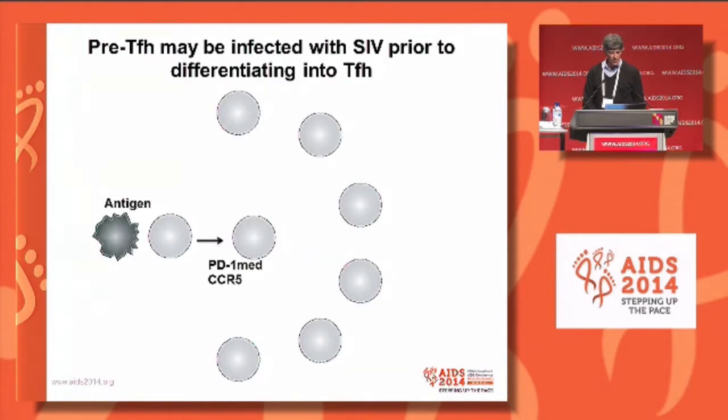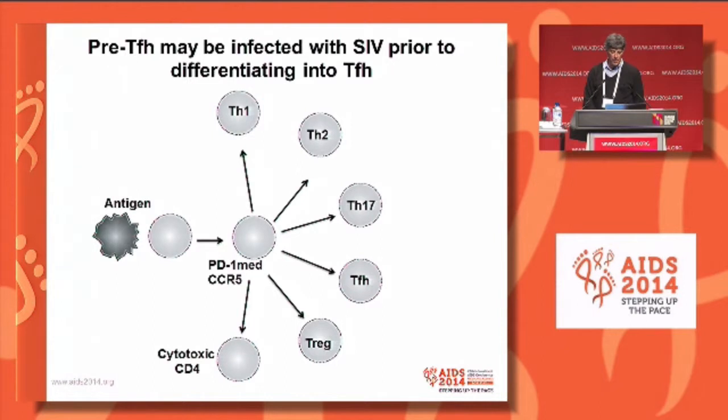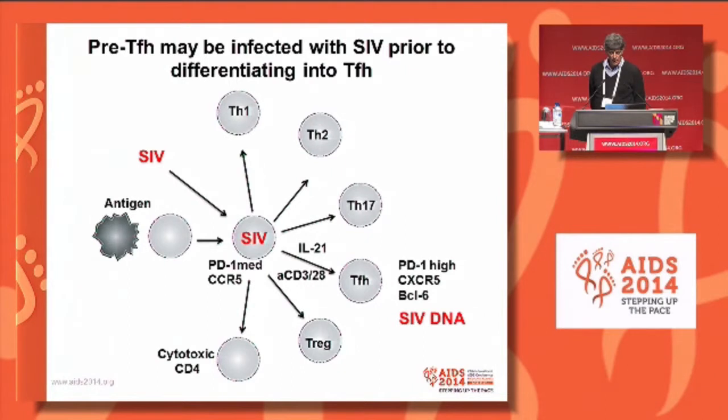So what we think is happening is that the antigen-activated CD4s first go to a PD1 medium CCR5 positive phenotype before they branch out into the other subsets. And if SIV is around, then it's highly feasible that these cells are infected. So what Yin has done, and it's on her poster, I don't know the poster number, but I think it's tomorrow, is that PD1 medium cells were highly purified from SIV-infected lymph nodes and then incubated with anti-CD3/CD28 and IL-21 for 3 days to push them down a T follicular cell pathway. And they induced high levels of markers of T follicular helper cells, but they also took with them SIV DNA.